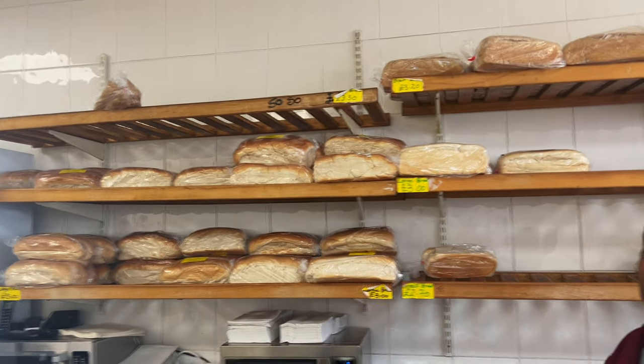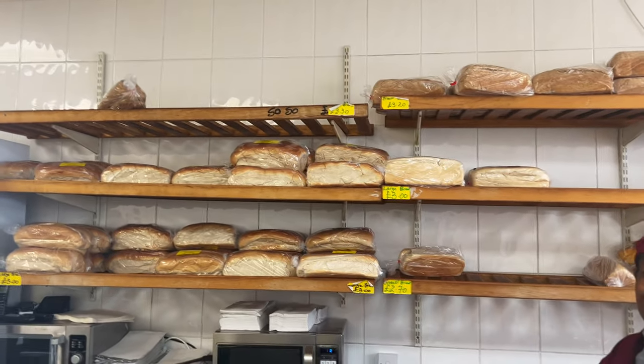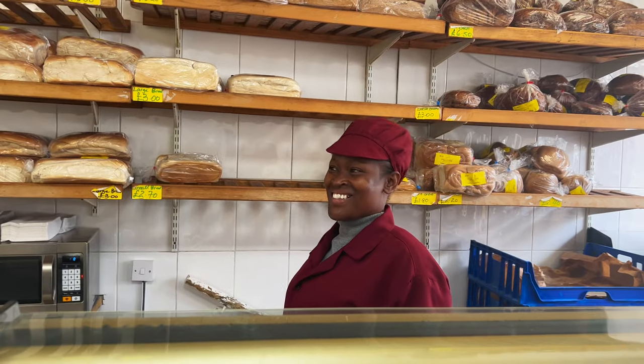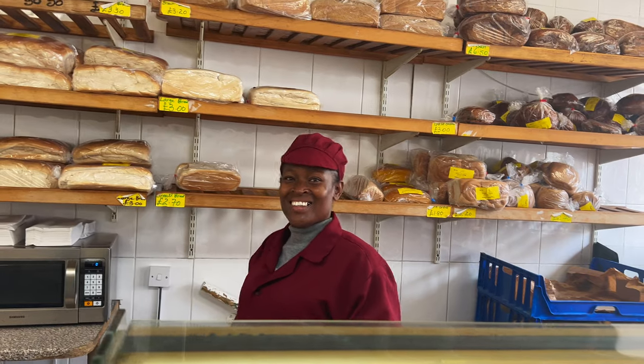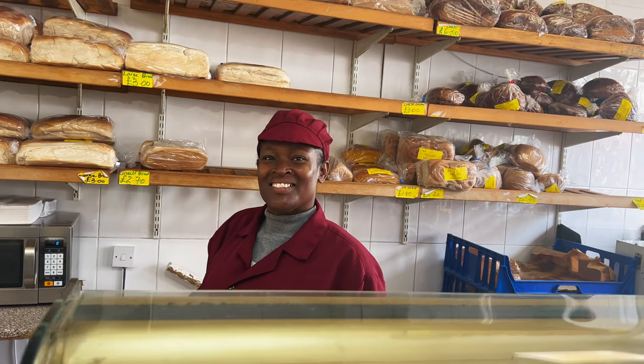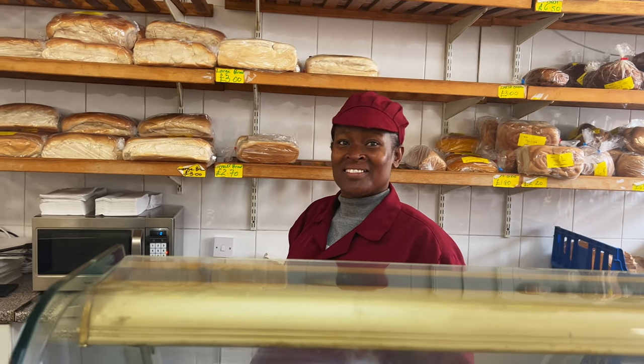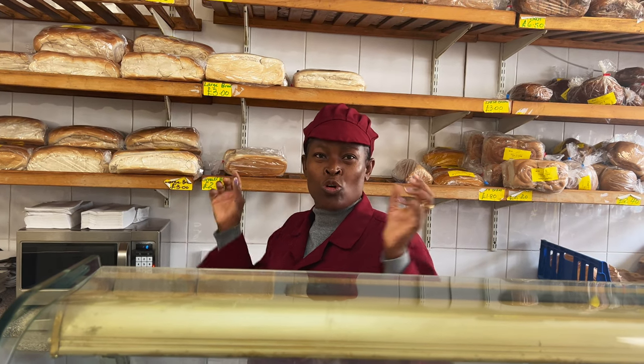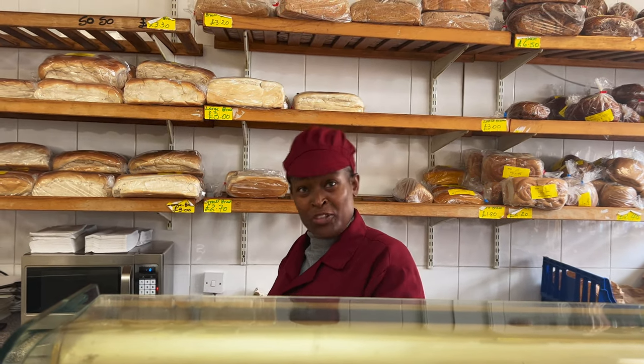Now, I've heard this causes problems in the area. I've heard there's queues out on the road for this. Yes. So it must be, look, baked on the premises. That's why it tastes so good, and you get that flavour. We don't supply to any other shop. It's just here. Products don't go to individual shops. Sell on the premises.